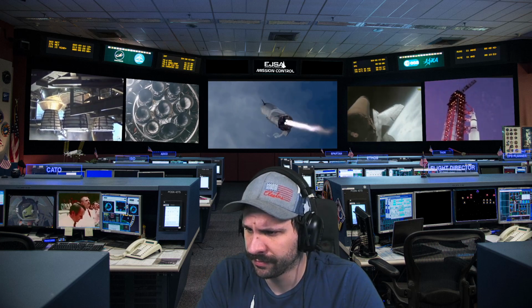Just because some boneheads don't want to deorbit their stages correctly, because they're too stupid to understand how to do it, or whatever the reason, or they don't care, which is much more likely what's going on, that's ruining it for everybody. But anyway, sorry, I don't mean to get so intense about this stuff, but that's not okay. You gotta properly dispose of your space debris so you don't hurt people.